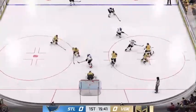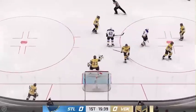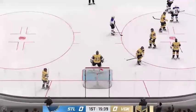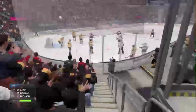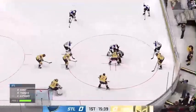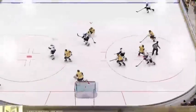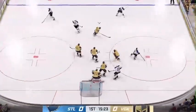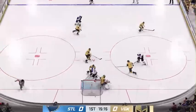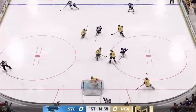Here he is, wristed on net. Glove save. Thomas has been chomping at the bit to get back in the lineup. Now he is, and he gets a shot on goal. St. Louis wins the draw here in the offensive zone. From the point, wide of the net. Oh man, he's frustrated with himself. He's got to get that on the net.